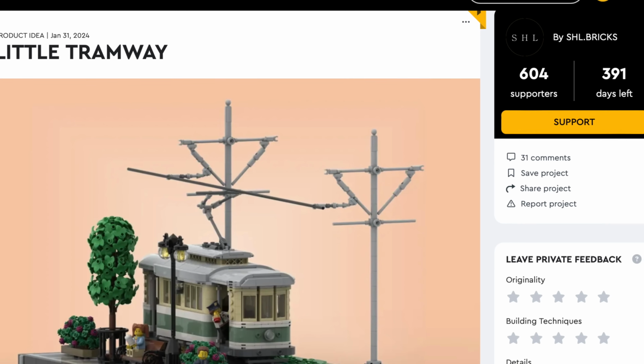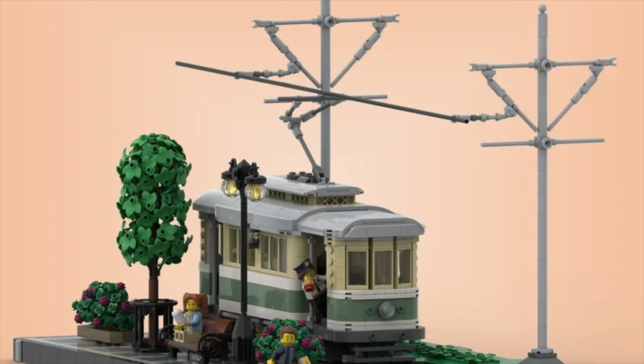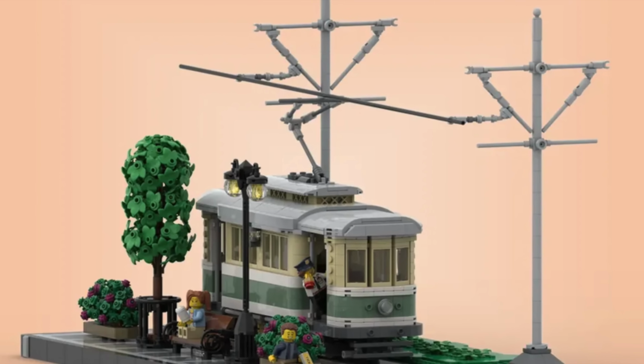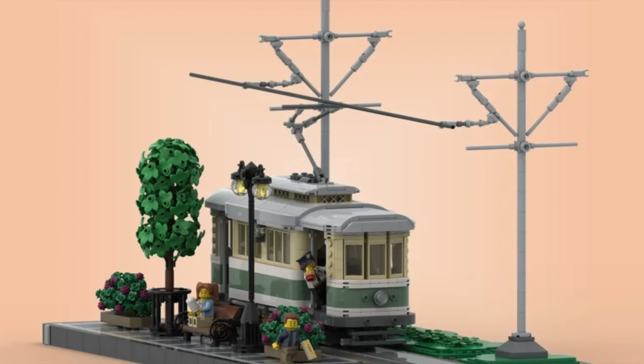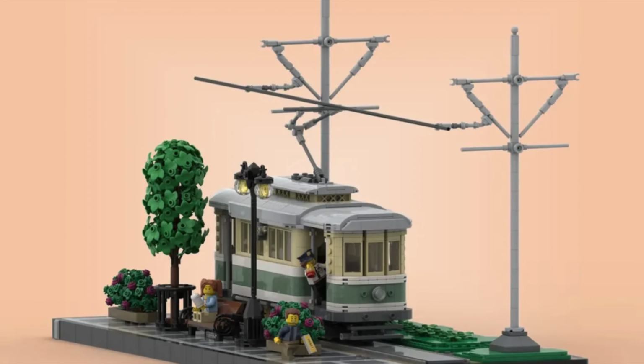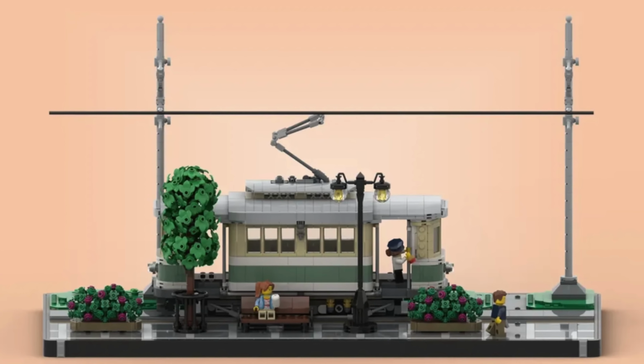Moving on, we have a personal favorite, Little Tramway. You guys know I am a big fan of trams. They just add that extra touch to the city. Additionally, they are great public transit. So the designer did a great combination of all of that. This design includes a little streetscape with some nice detailing.